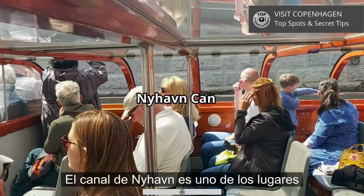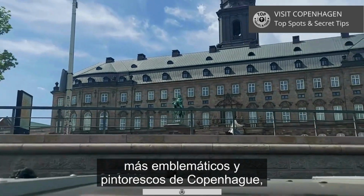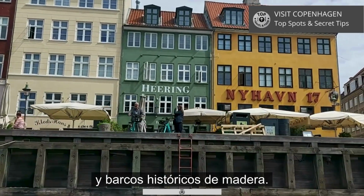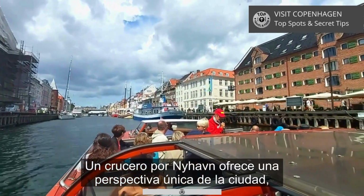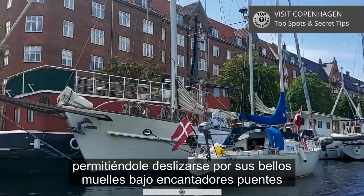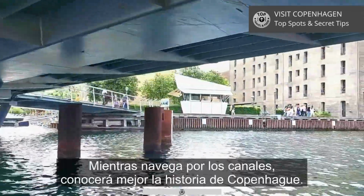Nyhavn Canal is one of Copenhagen's most iconic and picturesque spots, renowned for its colourful 17th century townhouses, vibrant atmosphere, and historic wooden ships. A cruise along Nyhavn offers a unique perspective of the city, allowing you to glide past its beautiful waterfront, under charming bridges, and through bustling harbour areas.